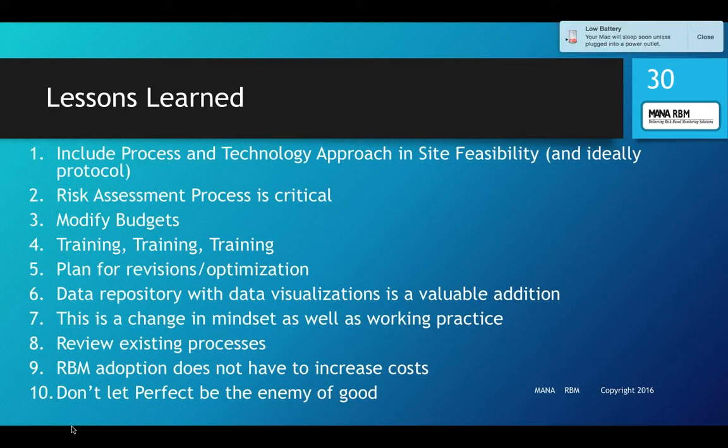RBM adoption does not have to increase cost, and in some situations it does decrease cost. So I think it really depends on the trial, depends on the tools you use, but it is an enhanced method.